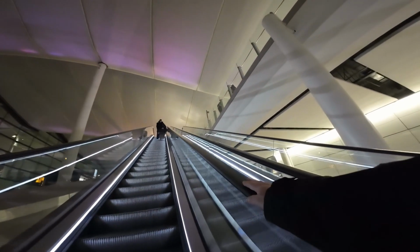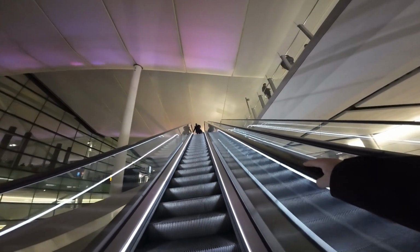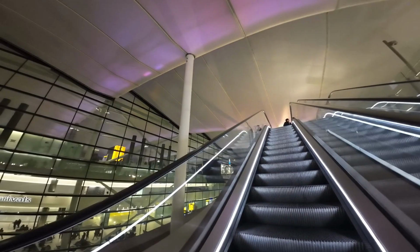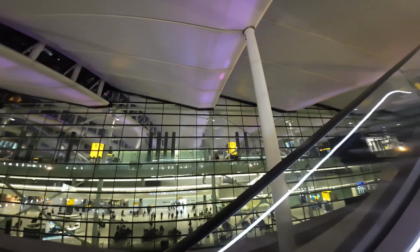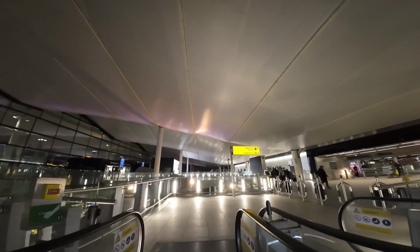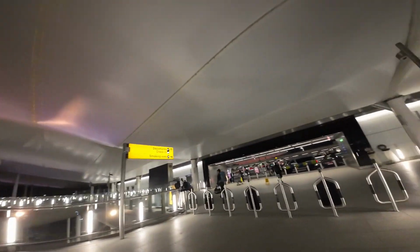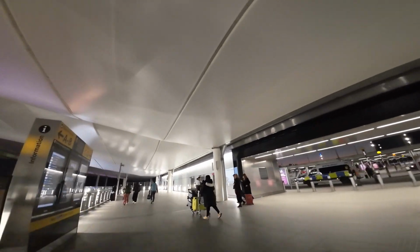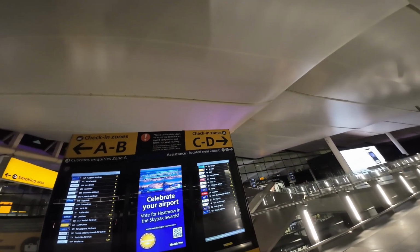So we're just arriving in Terminal 2 now, up the escalator from the Underground. That's international arrivals over that side. We're going to go to departures. So you've got two zones here now, A and B.